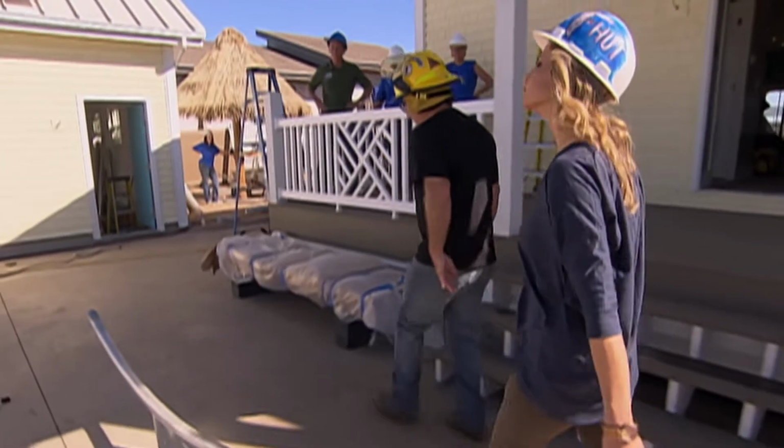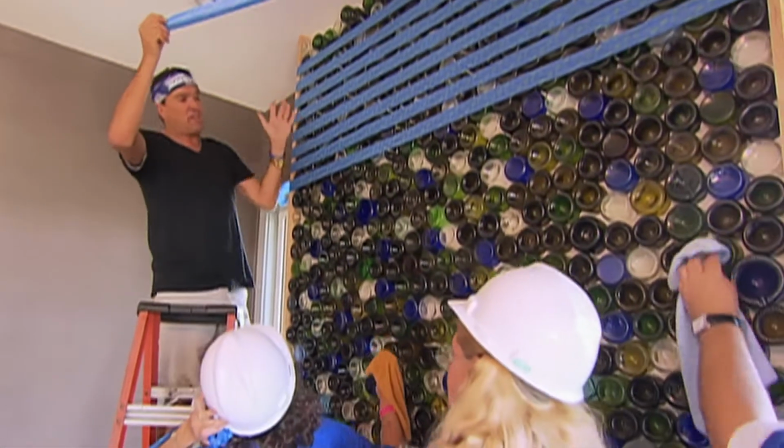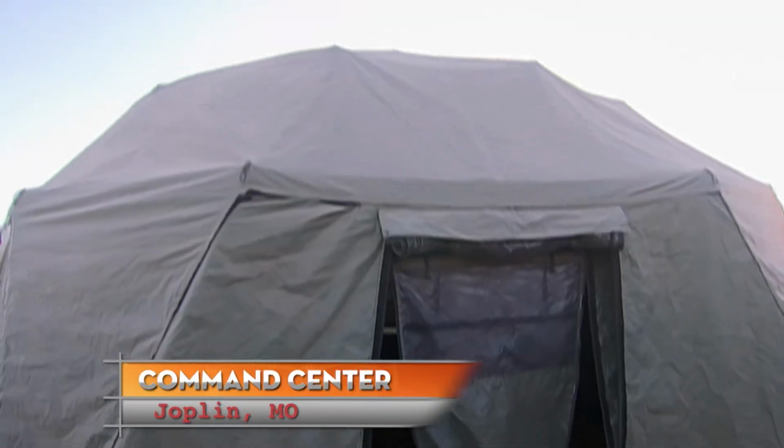This house is looking good. I really wanted to do something for the Nevins family that was eco-friendly and green. So I came up with this idea to get recycled bottles. I put this on to hold them in place while the grout dried.